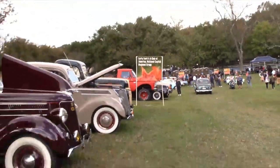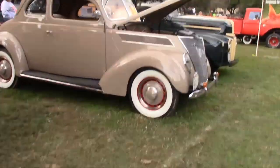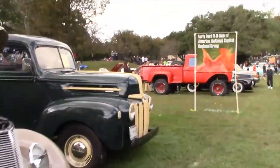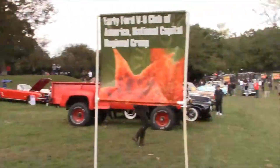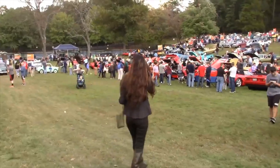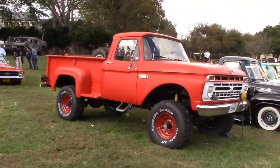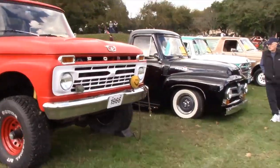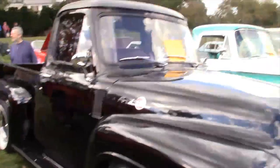Well, cars are starting to leave now. I better wrap up this video. I want to show you everything here, every single car here. That's my goal. And just head on down the line here. Lamborghinis. Wow. Lifted classic 1966 Ford F-100 there.